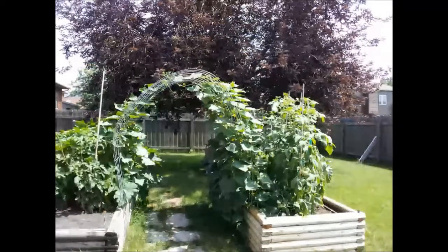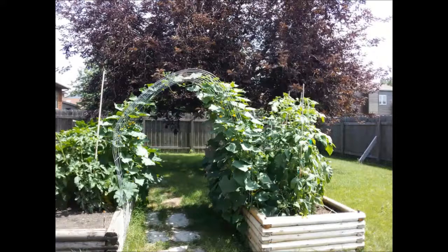These are ones that I did. I remember Lincoln Logs as a kid, and so, why not? I take landscape timbers that don't have any harmful arsenic or anything in them, and I just put them together with some metal stakes. And the cucumbers are growing across that trellis in the middle. I'd make mine about 30 inches high so that we don't have to lean over too much. We certainly don't have to kneel down to do anything.